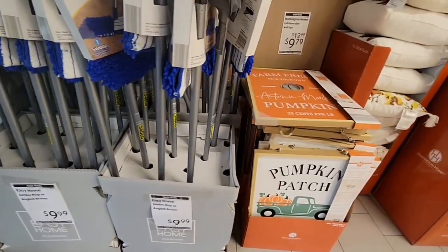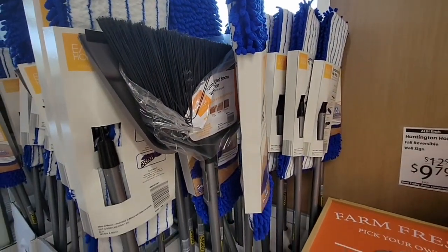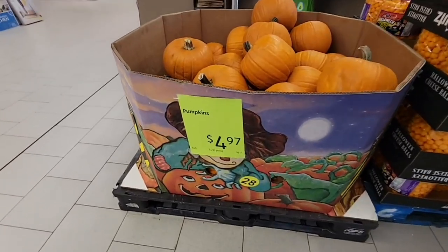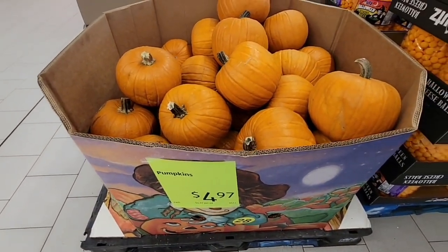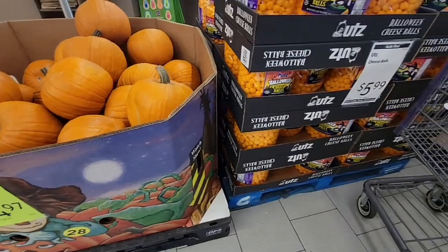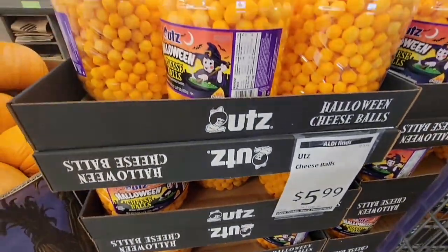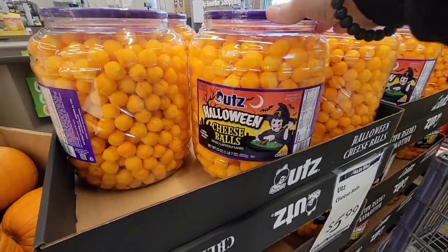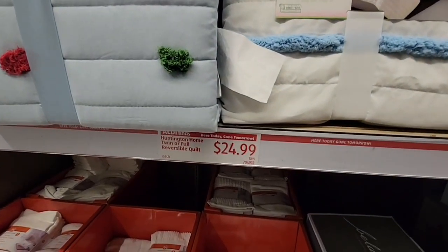We see these pumpkins, the size we saw last week, still at the $10 price. And then the small pumpkins, you know, they were $3.99, they jumped up to $4.97. And then you have these cheese balls, always in the huge container, $5.99. Now I don't eat these. I'm not a fan, but everybody else I know loves those.